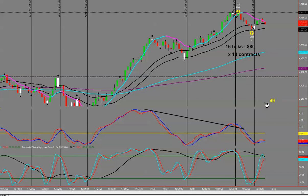So you can see how slow this market is moving. Look at this here, 49, nothing's happened to 44. So we've got a few contracts going through, not a lot of movement at this stage.